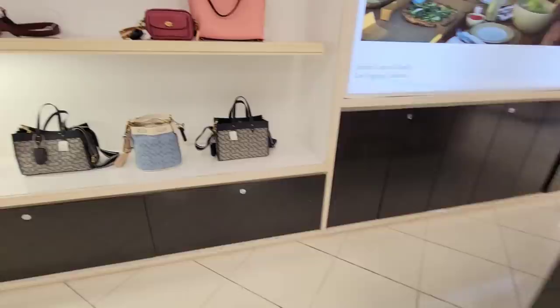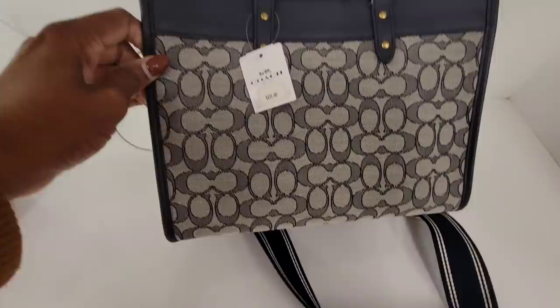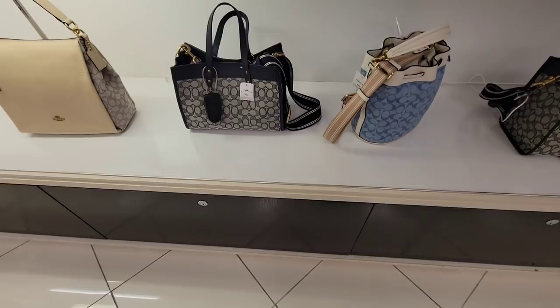And then they had some in the back. I actually wanted to buy that bucket bag, the light blue one, before now. I just couldn't get myself to commit, but I really like it. I think it'll make a nice spring summer bag. This is the field tote in navy, and then this is the bucket bag with the light blue canvas that I wanted, and I don't think I want it anymore. So for $425 and then 20% off. Is it 20 or 30% off? I can't remember, but yeah.